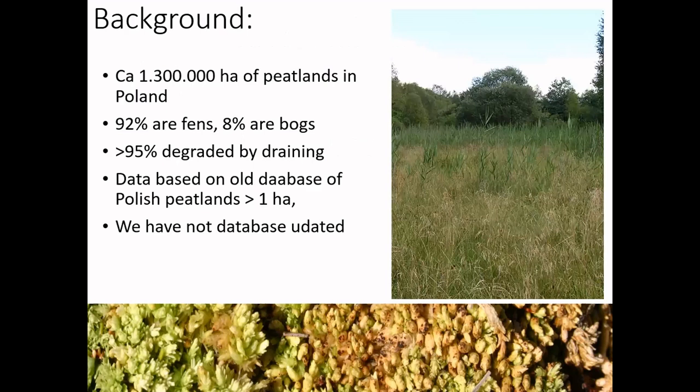As a very synthetic background, there are about 1,300,000 hectares of peatlands in Poland. 92% are fens, most of them eutrophic fens. Only 8% are ombrotrophic bogs, which are supplied with water by rain. But about 95% of the peatlands are degrading by draining.